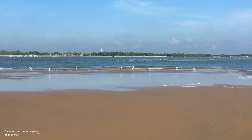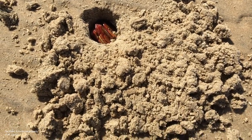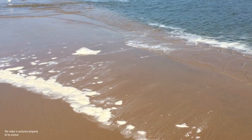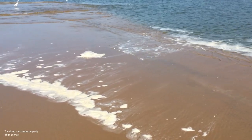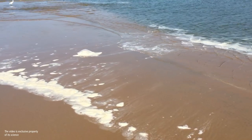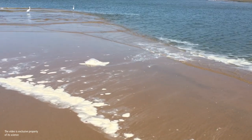They are part of our ecosystem. We could refrain ourselves from polluting our seas. These small creatures are so helpless and it is our duty to save them. Scientists estimate that 50 to 80% of oxygen production on Earth actually comes from our oceans. So please save our oceans.